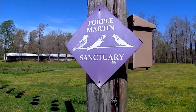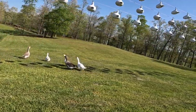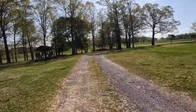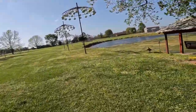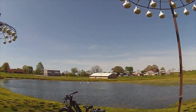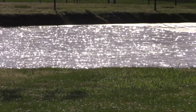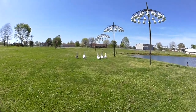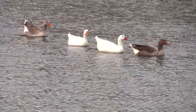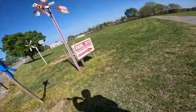Johnson's Purple Martin Colony was started 25 years ago by Mr. Gerald Johnson on Sand Mountain in northeast Alabama, and they have over 2,200 individual apartments for purple martin families. The birds winter in South America all the way to Peru, and then they migrate to North America in the spring to breed. And did I mention that Mr. Johnson also dabbles in windmills?